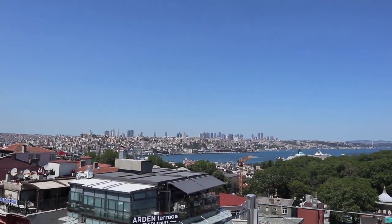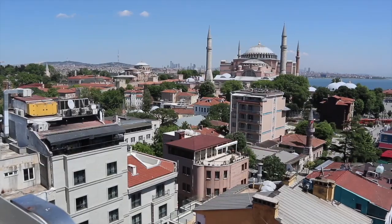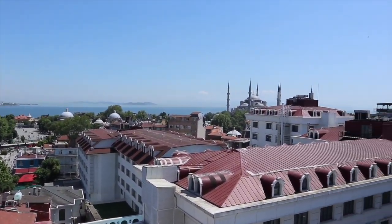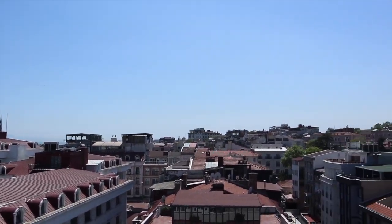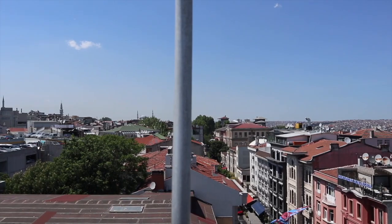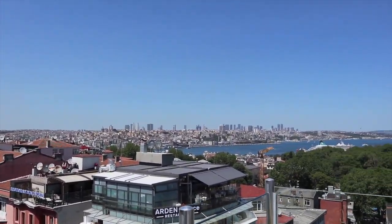There are 360 views all over the city. You can see both the Hagia Sofia and the Blue Mosque. And then on the other side, the Süleymaniye Mosque and the Bosphorus River.